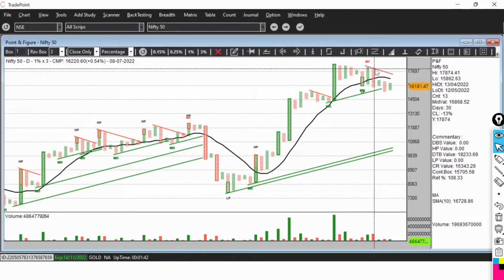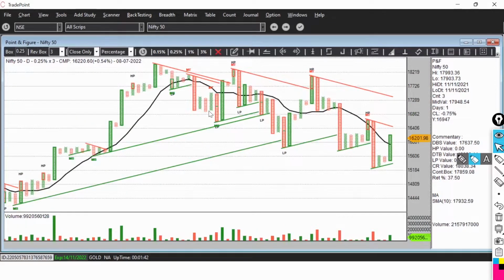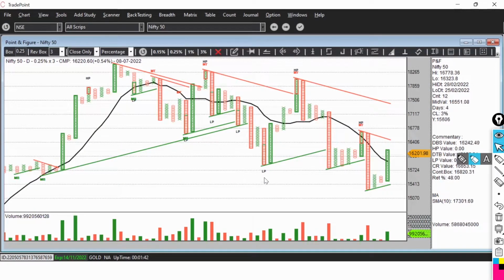But again, you can see another resistance line has formed, and we have to observe how Nifty behaves when it approaches this overhead resistance line, and it is also below the moving average line. So in 3% and 1% box sizes, there is no sign of bullishness here. But let us go to the still lower box size, which is 0.25%.